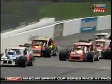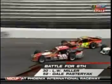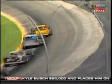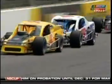Burt Myers has moved up to the 4th spot. Savali is 5th. There's battle for 6th. L.W. Miller getting by Chris Pastriak. L.W. Miller making the pass, as is the 70 of Andy Seiss. Here comes Stefanik back in contention. And Stefanik had been spun coming off of 1 and 2. Now he's working his way back up toward the front.